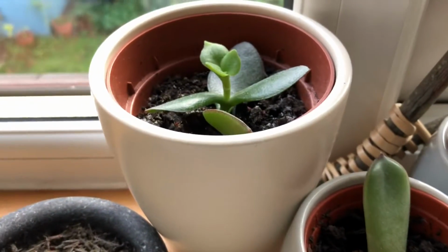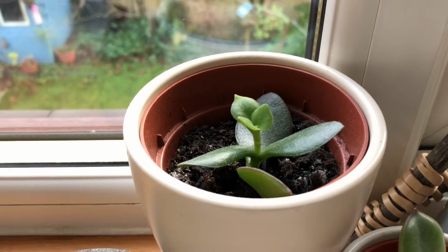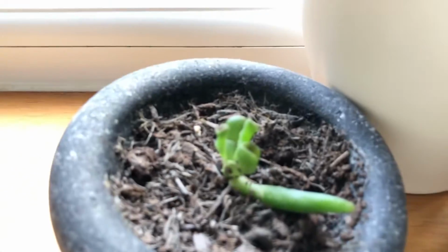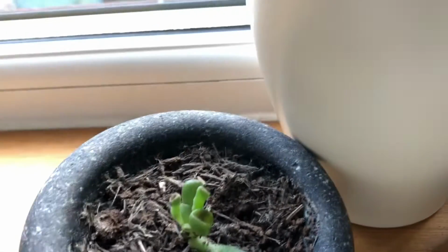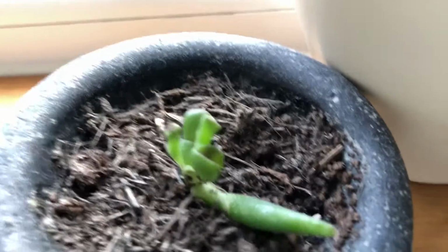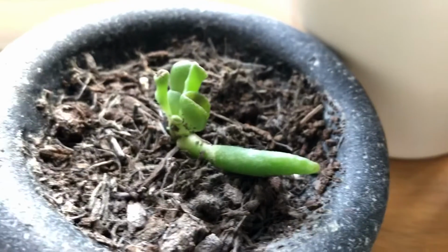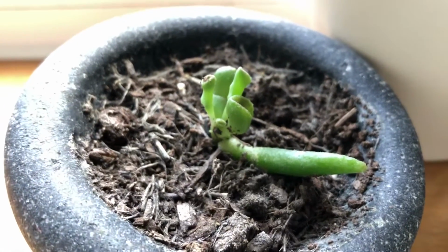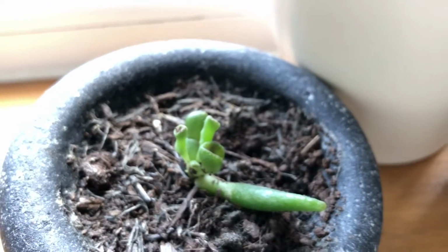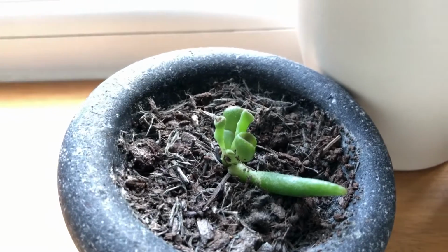And this is another cutting that I took, which took forever to grow, but it's starting to grow, so I'm happy. And this is, I don't know what the proper name is, but I know it's from an ogre ear succulent, and you can see the little bits look just like Shrek's ears. So this long one was the bit that I cut off the parent plant, and I just sat it on the soil to root, and it's rooted below and it's growing new, what do you call them? They're not leaves, I don't know what you call them on a succulent, but it's growing new bits above ground as well.